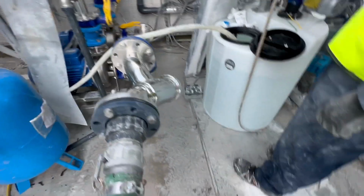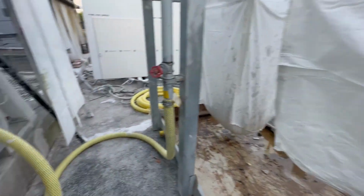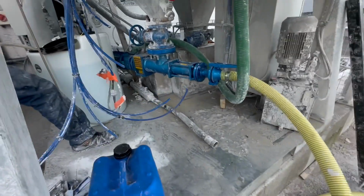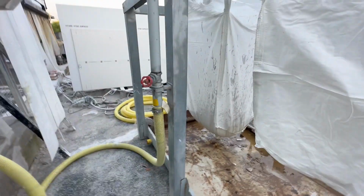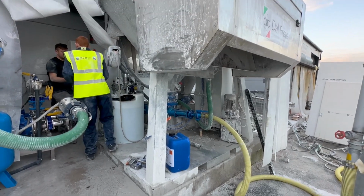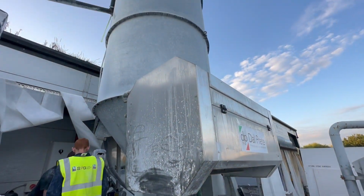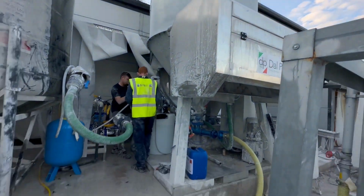We have replaced the filter press output air release valve, butterfly valve, with a screw pump, which now pumps the mud directly into the bags, so they've got no problem now with water capacity reducing because the mud's backing up in the silo because the press isn't working.